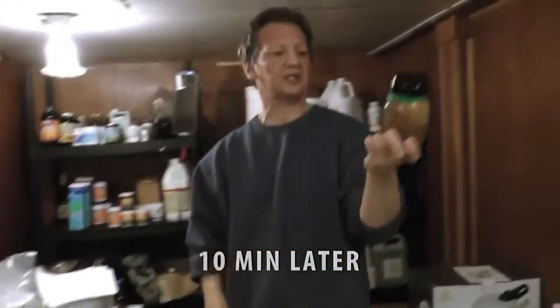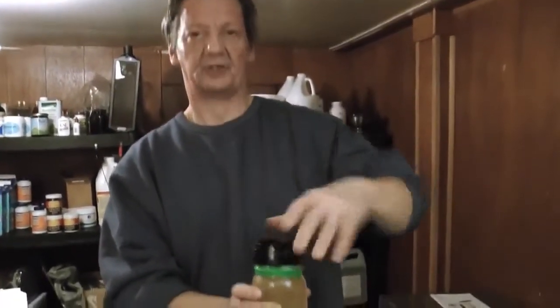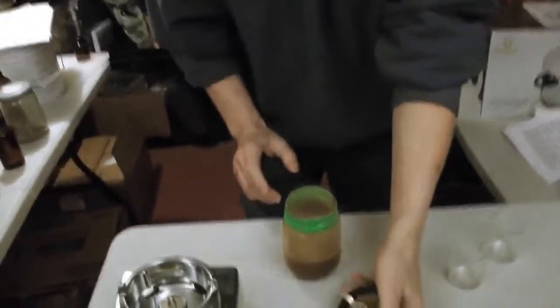Alright, as you can see, she's a liquid. Now, moment of truth. I'm going to give this to Dave. If he passes out, you know it wasn't safe. And then you're going to take a swig? Oh yeah. Smell that. You smell, ooh, shoo.